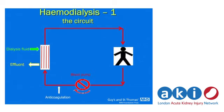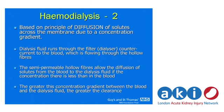So hemodialysis. In this case, the dialysis fluid is being pumped in to the one inlet in the outer compartment of the filter or dialyzer, and being pulled out by the yellow pump, correctly called the effluent pump really when it's a dialysis system. It is flowing in a counter-current direction compared with blood flow because that gives the best clearance. It's a diffusion technique, so solutes are cleared by diffusion and in accordance with the concentration gradient.